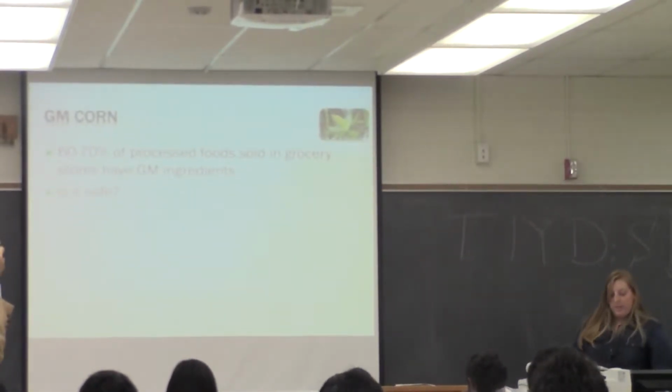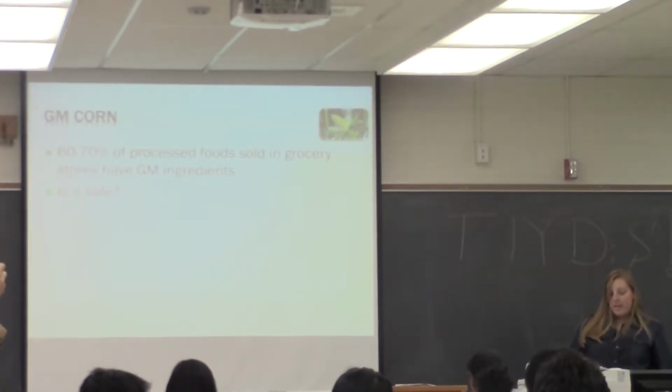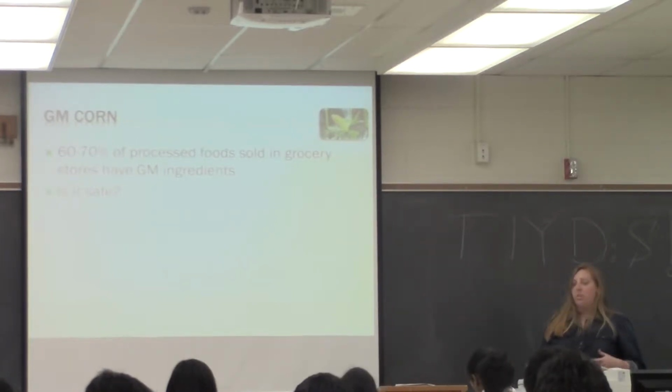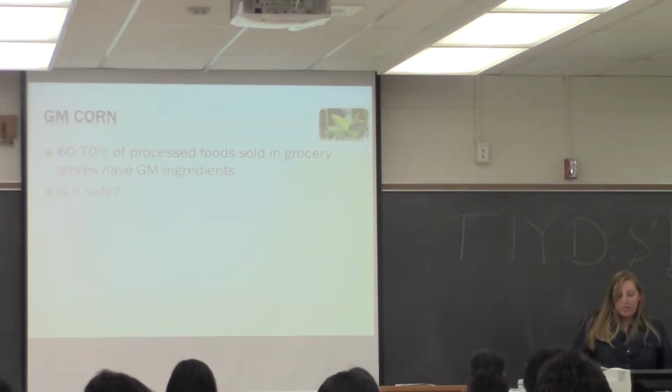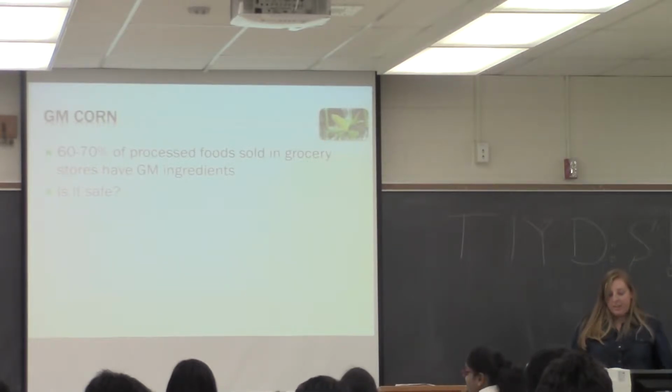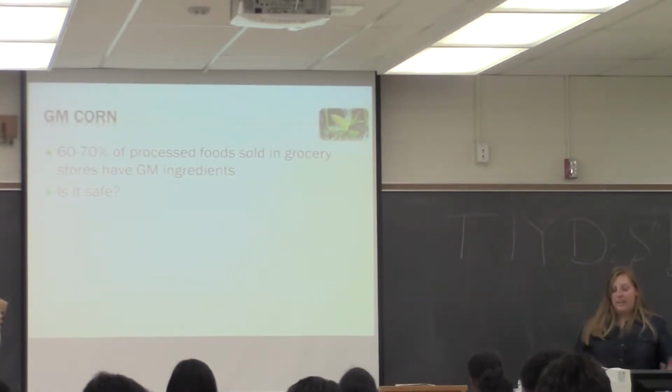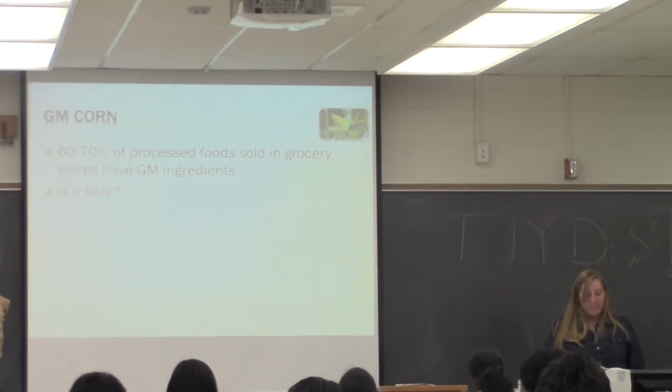According to WebMD, 60 to 70% of processed foods that are sold in grocery stores have genetically modified ingredients, or have GM ingredients. Some items that contain ingredients of GM corn, which is one of the most widely grown crops. So this is just one statistic, obviously. I know that they have a few more, and it kind of raises the question about, is GM corn safe for human consumption or not?